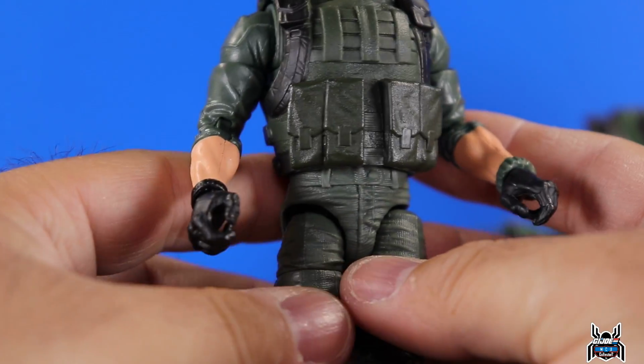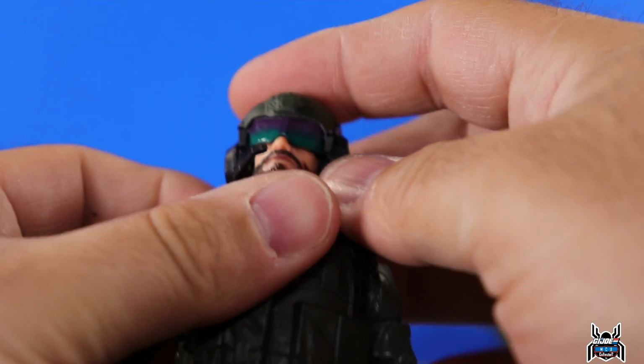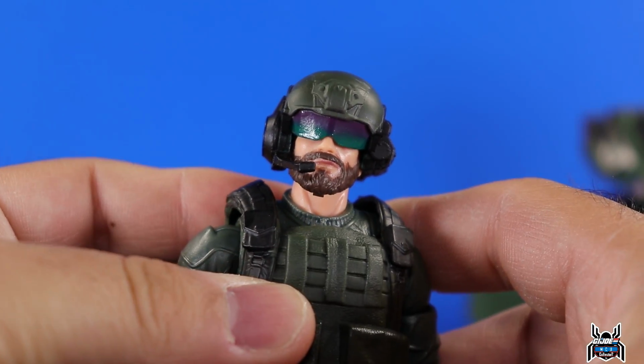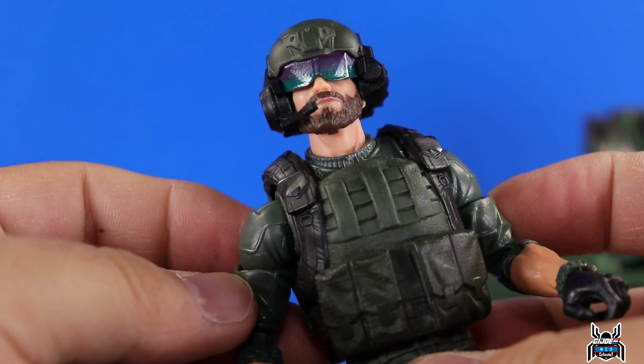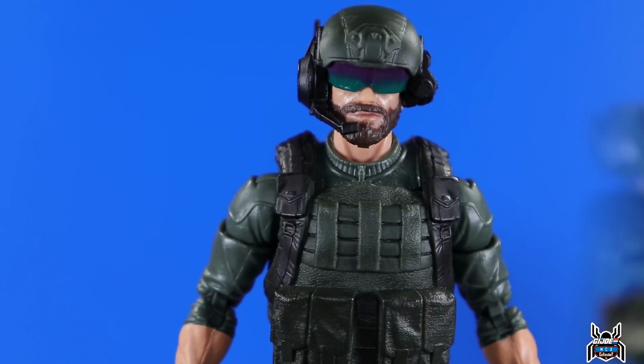You don't have to worry about it. You can lift it up on him a little bit, or you could really drop it down to where his eyes are covered and he's wearing that helmet full on. But yeah, that looks really nice. But let's zoom in on Breaker.